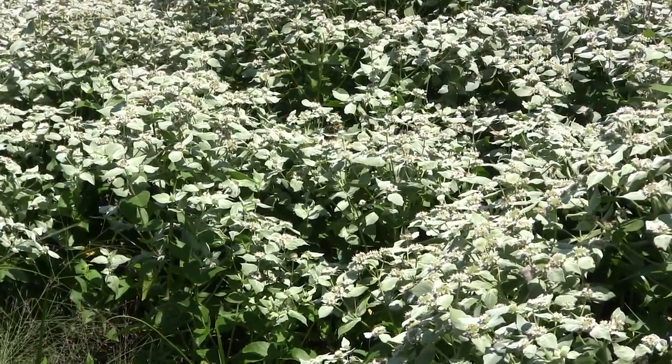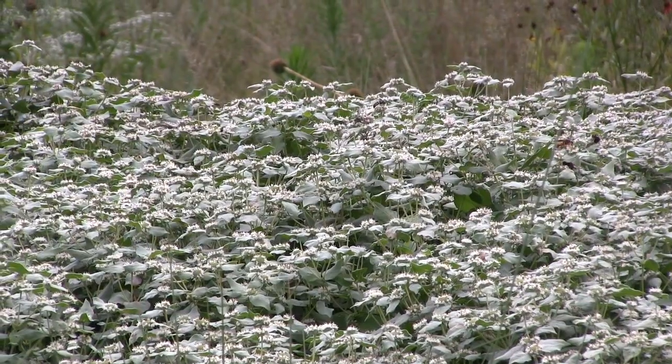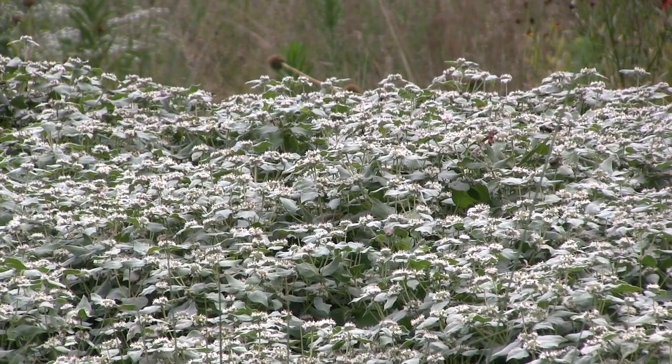Yes, and I agree with that. In my own garden, this is one of the top pollinator plants. So if you're interested in attracting pollinators to your garden, this is definitely one to try.